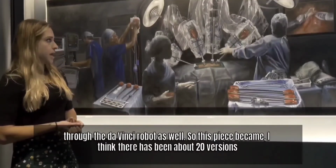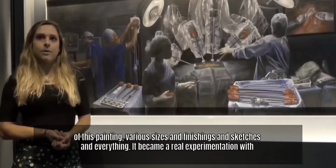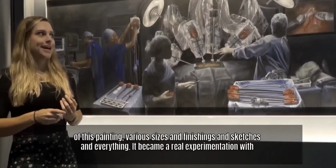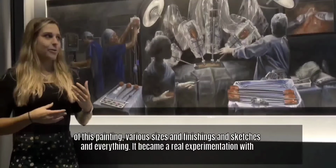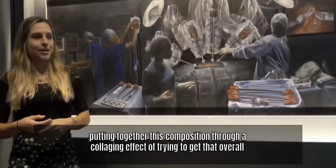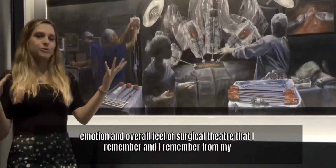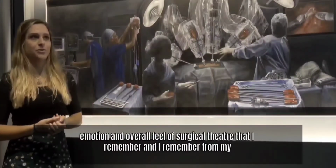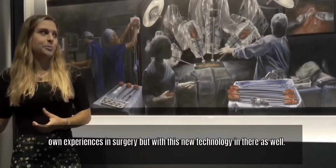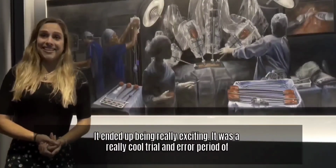And so this piece became, I think there have been about 20 versions of this painting, various sizes and finishings, and sketches and everything, because it became a real experimentation with putting together this composition through a collaging effect, trying to get that overall emotion and overall feel of the surgical theatre that I remember from my own experiences in surgery, but with this new technology in there as well. And it ended up being really exciting.